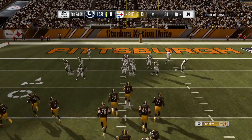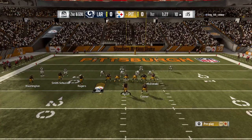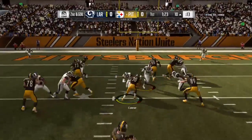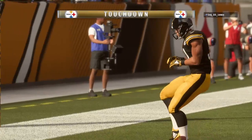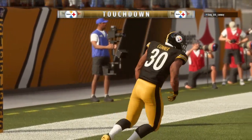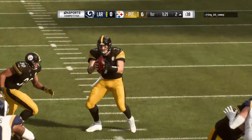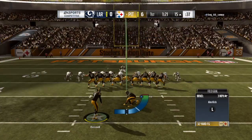Moved back to the 10. They'll try on 2nd and goal here. They'll give it to him up the middle. Pushing and fighting his way in for a Steeler touchdown. A great effort there. A 10-yard touchdown run. And the Steelers take the ball down the field and score on their opening drive.